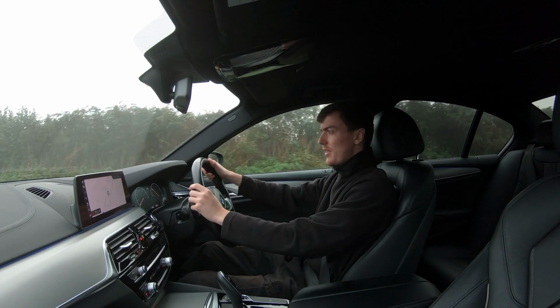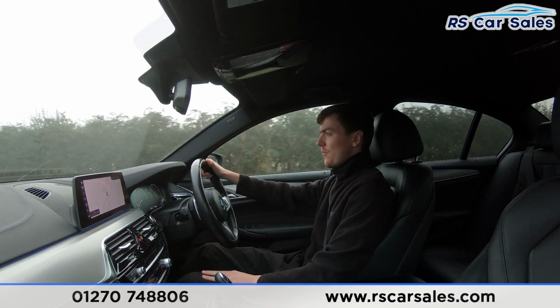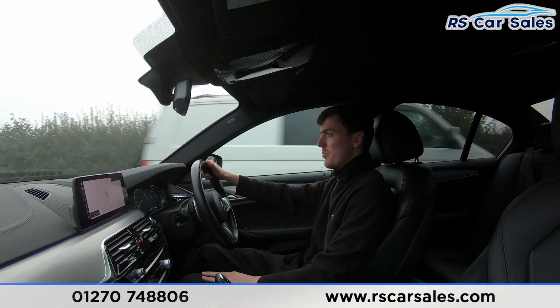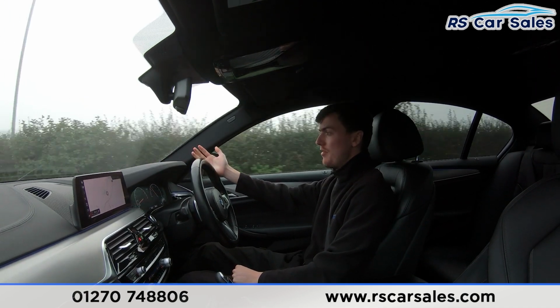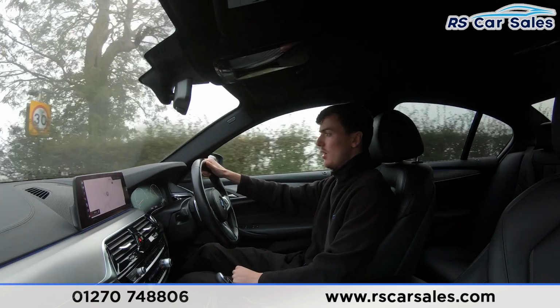Video test drive of this BMW 530d xDrive M Sport. Now the purpose of this video test drive is to show the vehicle drives as you expect it to. And as you can see, I'm not having to fight the steering wheel to keep it in a straight line, not veering off to the left or to the right hand side, but staying straight and true.